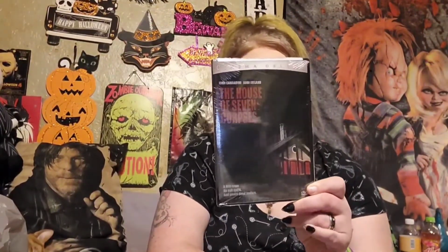And then I've never heard of any of these ones that are in these slim cases, but another slim case one from that Cinema Deluxe or Gen Enon, whatever I said it was. This is The House of Seven Corpses. So even though this one at least is like a horror title, I have no idea what these are.